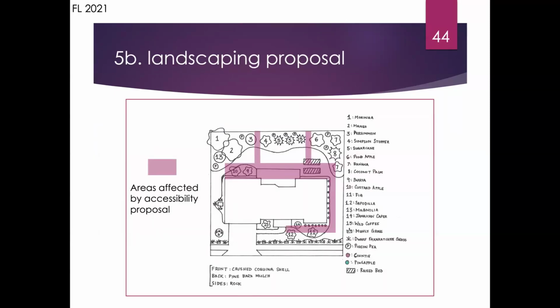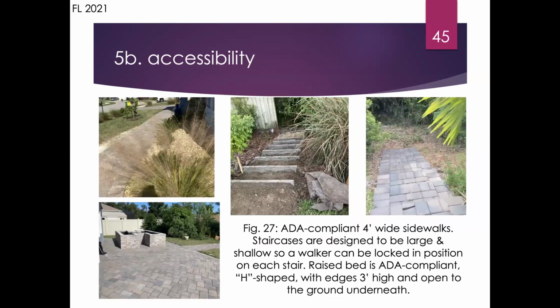So the downside of the tiered method that I chose to do for my landscape is that sometimes you have to yank out stuff. By putting in that accessibility proposal, I now had to revamp the plants and the plantings that we had in the backyard. So these were the major areas that were affected by the proposal. And this is what it looked like when we were putting these items in.